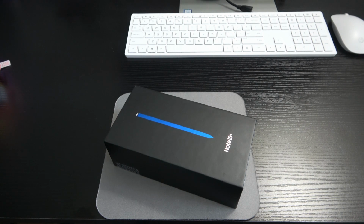Welcome to the unboxing for the Samsung Galaxy Note 10 Plus. Let's dive right in. First off, I'm going to start with the price.